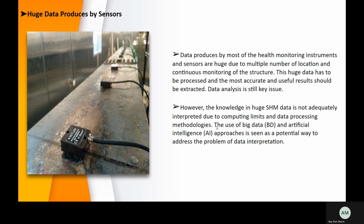The next challenge is the huge data produced by sensors. Though the structure is of large or small scale, the data produced by most of the health monitoring instruments and sensors is huge due to multiple locations and continuous monitoring of the structure. This huge data has to be processed and the most accurate and useful results should be extracted. Data analysis is still a key issue due to computing limits and data processing methodology. The use of big data and artificial intelligence approaches is seen as a potential way to address the problem of data interpretation.